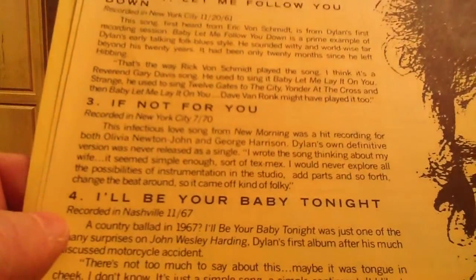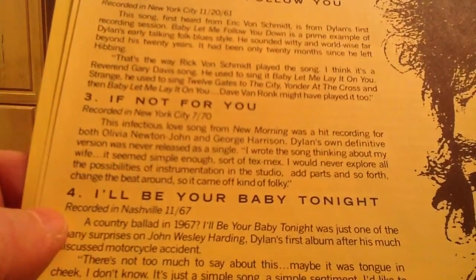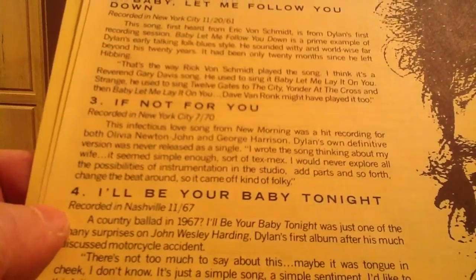I wrote the song thinking about my wife. It seemed simple enough, sort of Tex-Mex. I would never explore all the possibilities of instrumentation in the studio, add parts and so forth, change the beat around, so it came off kind of folky. And he's got something for all these.